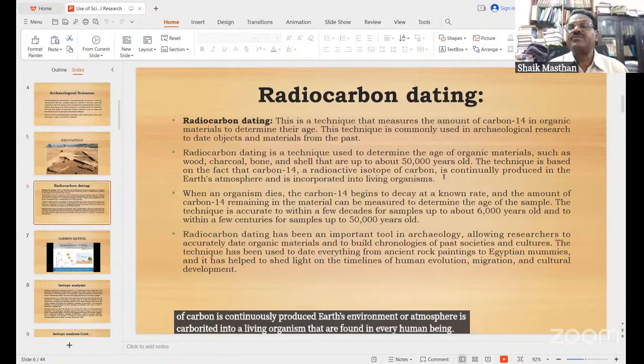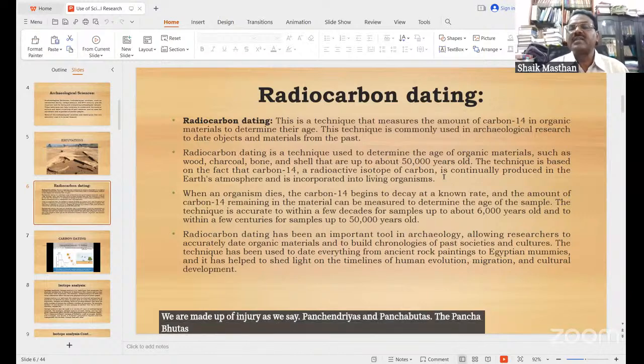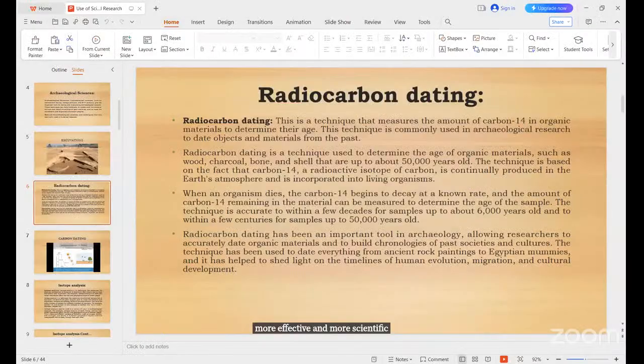We are made up of panchendriyas and panchabhutas. The panchabhutas are considered to be the earth, the air, the wind, the mud, everything. And they all contain the segments of those things which are considered to be the proofs of that. Analyzing this data will lead us to understand some of the most intricate aspects which we otherwise cannot understand with our naked eye.